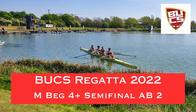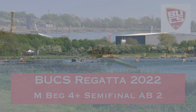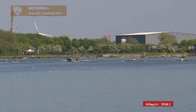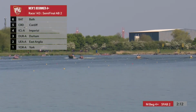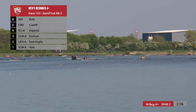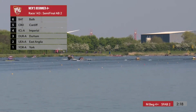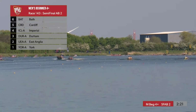For the beginners' BUCS regatta, they may have done a couple of smaller regattas in the last few weeks, but in terms of proper side-by-side 2K racing, this is going to be the first one for most of these crews. There's a huge amount of experience you can learn, and you've got to learn from absolutely every single race. Most of them will be doing the beginner rates tomorrow. Absolutely. Beginner rates the best. I'm such a fan. Anyway, here is our second semi-final.